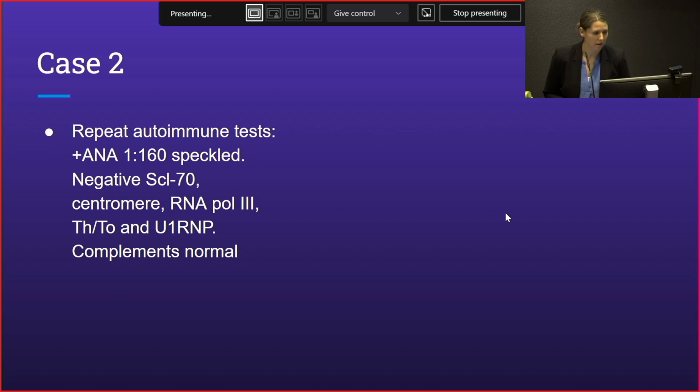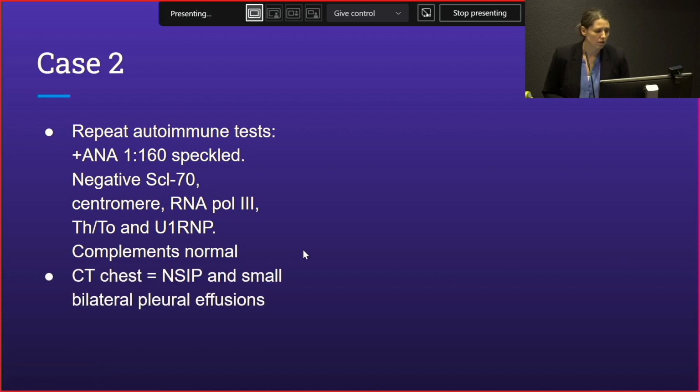So we repeated antibody testing because we like our lab tests. ANA is still positive, but not quite as strong on the titer. The remaining labs remain negative. Complements are normal. Chest CT shows NSIP and small effusions.